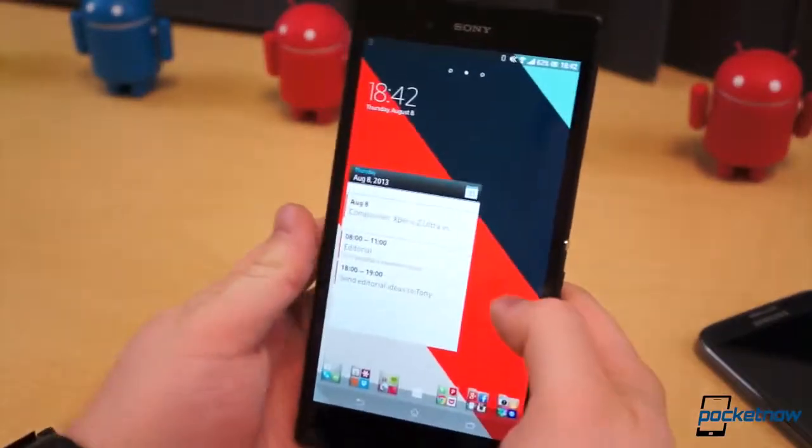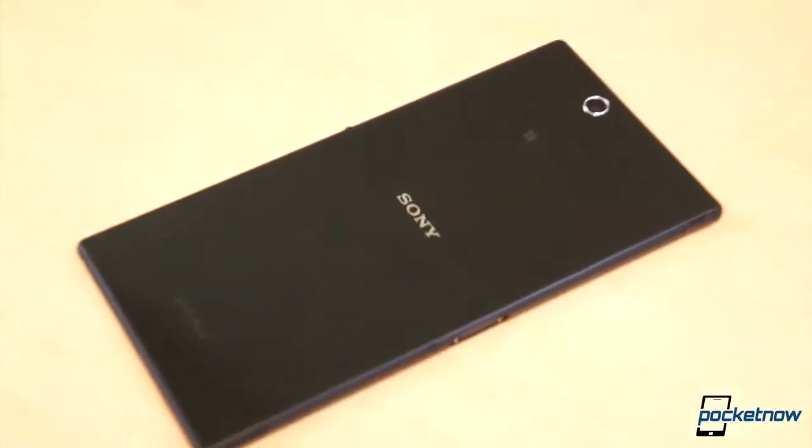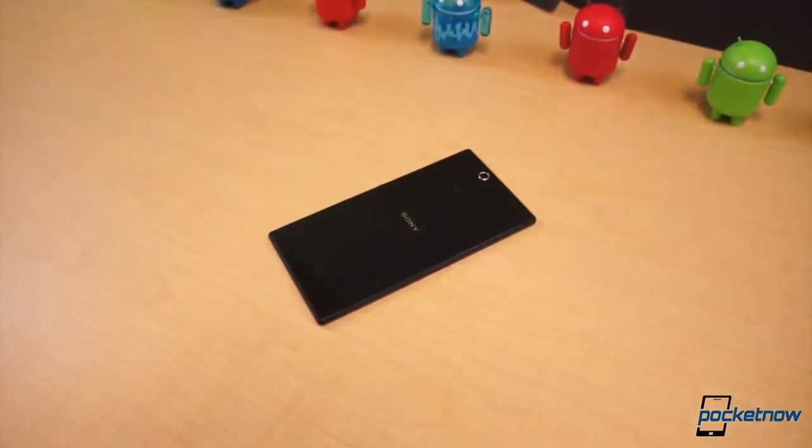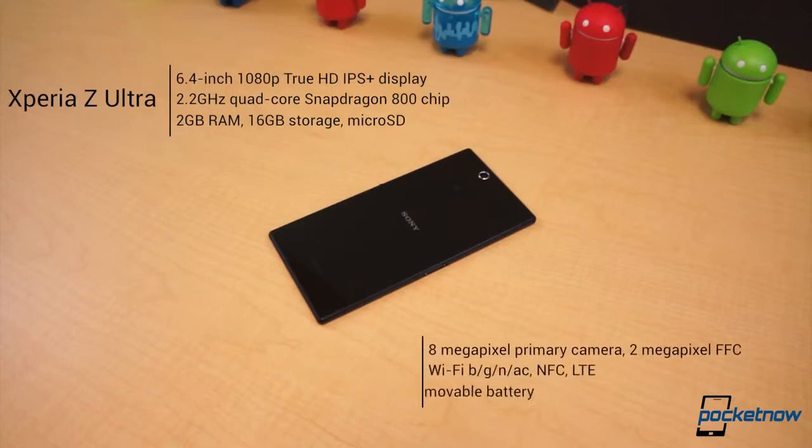But there is one area where the Z Ultra is the clear winner: specifications. It comes with a Snapdragon 800 chipset, composed of a 2.2 GHz quad-core Krait CPU and Adreno 330 GPU, 2 GB of RAM, 16 GB of built-in storage with a microSD card slot, IP55 and IP58 dustproofing and water resistance ratings, an 8-megapixel rear camera, 2-megapixel front-facing camera, a 3050mAh battery, and Wi-Fi BGNAC.